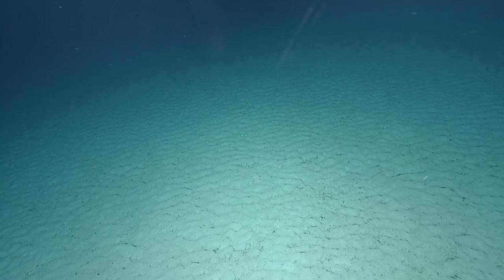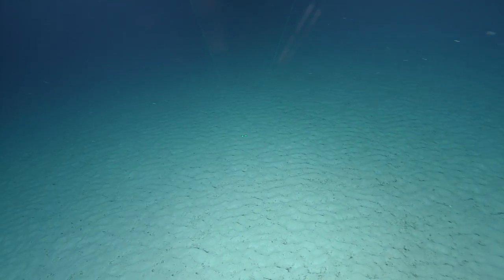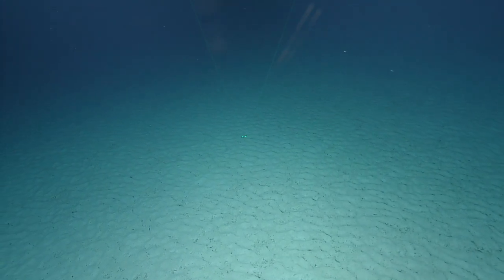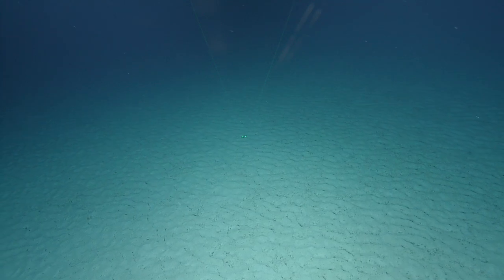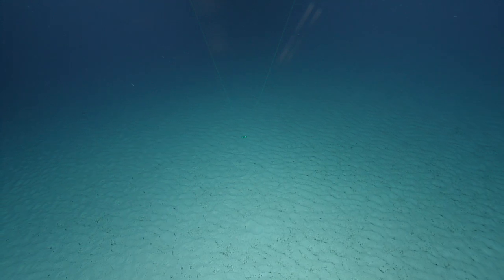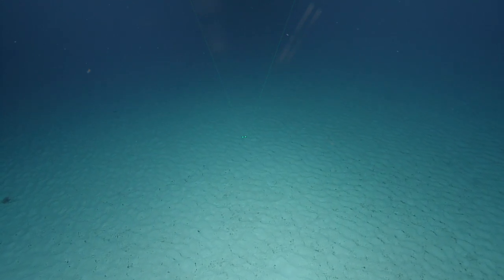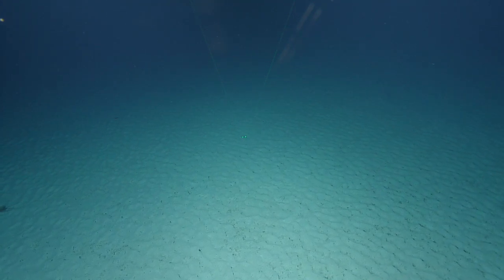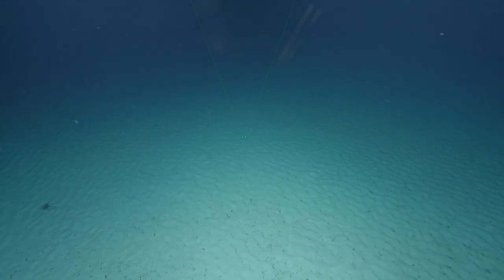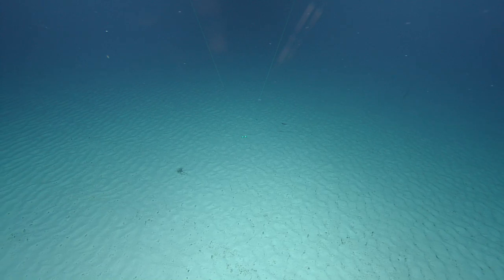Huh. Interesting. Baltacinidae is the family. Huh. I think that's a new one. Well, at least new to me. Can we look at this on the left, please? Mm-hmm. Oh. Shrimp.